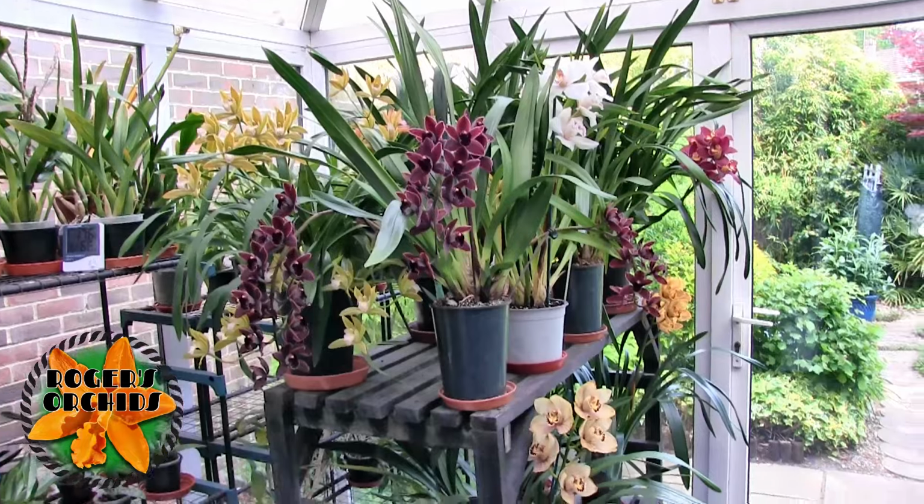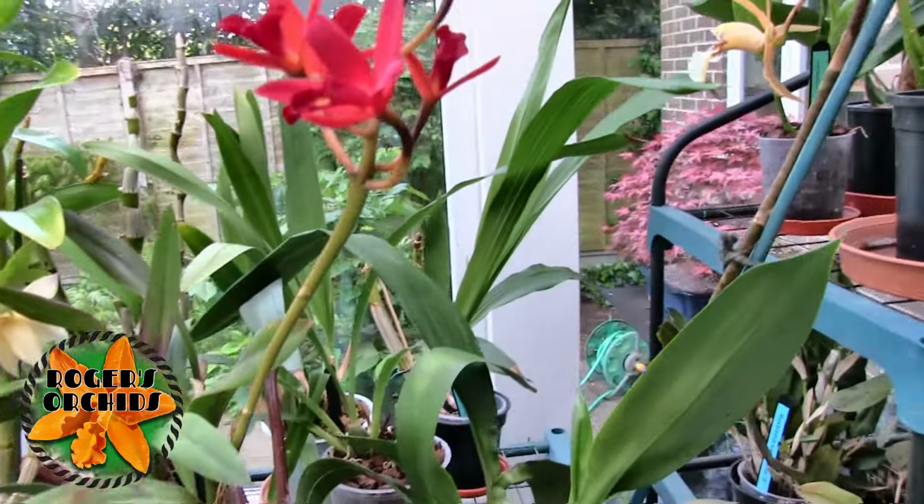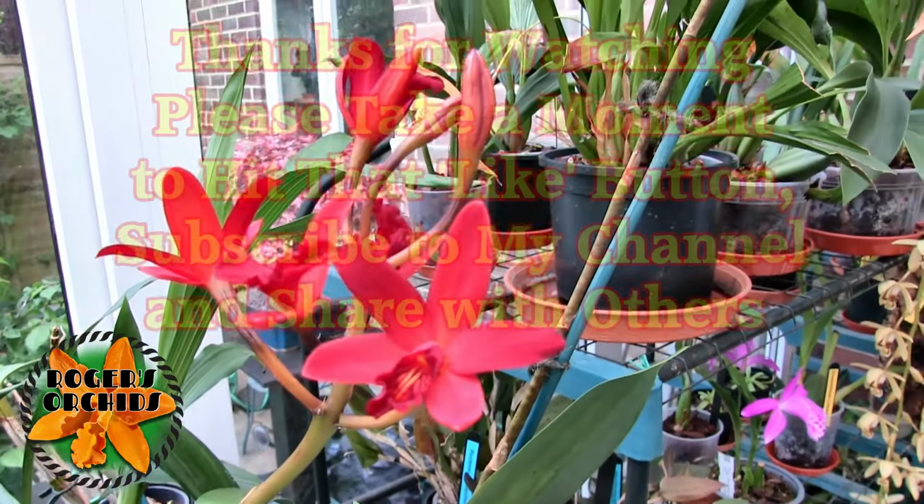What are we going to finish on? Let's finish on the red. You know me and my reds. I do like my reds. So we're going to finish on the Cattleya with the 8-foot long name.